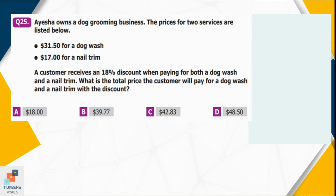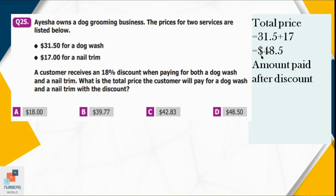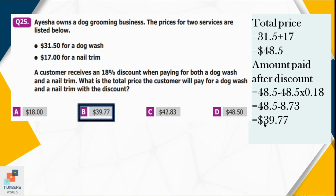So the total price of both services is $48.5. Now we have to calculate the total price after the discount. For that purpose, we will calculate 18% of $48.5 and subtract it from 48.5. So 18% can be written as 0.18. We will multiply it by 48.5, that is equal to 8.73, which will be subtracted from 48.5. So the remaining amount is $39.77. That is our option B. So the customer will pay $39.77 after the discount for both services.